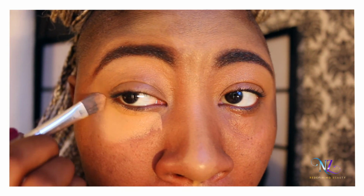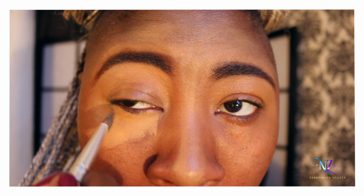Remember, with your highlight, you can highlight anything you want to stand out. Your fingers are literally the best blending tool when it comes to blending your highlight and contour.